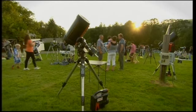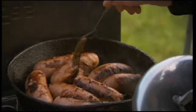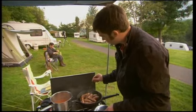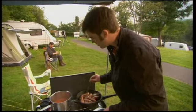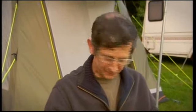There are still a few hours to sunset, so I've got some time to cook up some sausages and beans for tea. Right, Dad, how do you fancy some slightly burnt sausages and possibly overdone baked beans? Sounds delightful, Chris. I'm glad I left you to do the cooking.